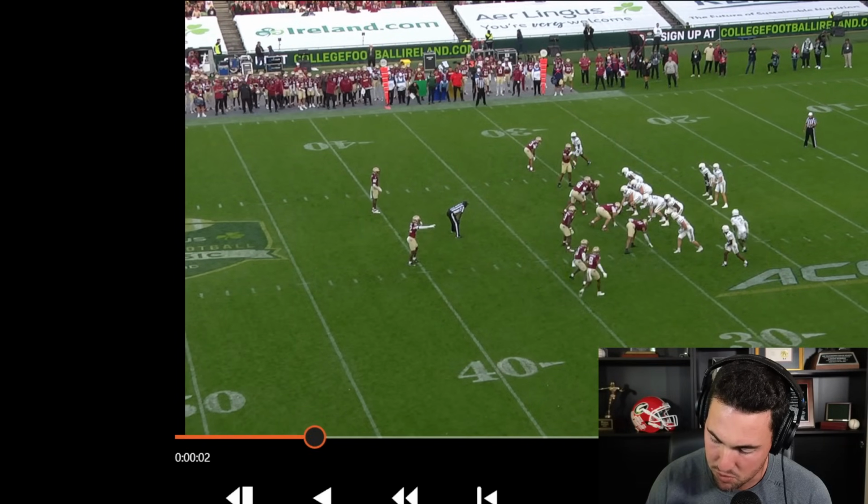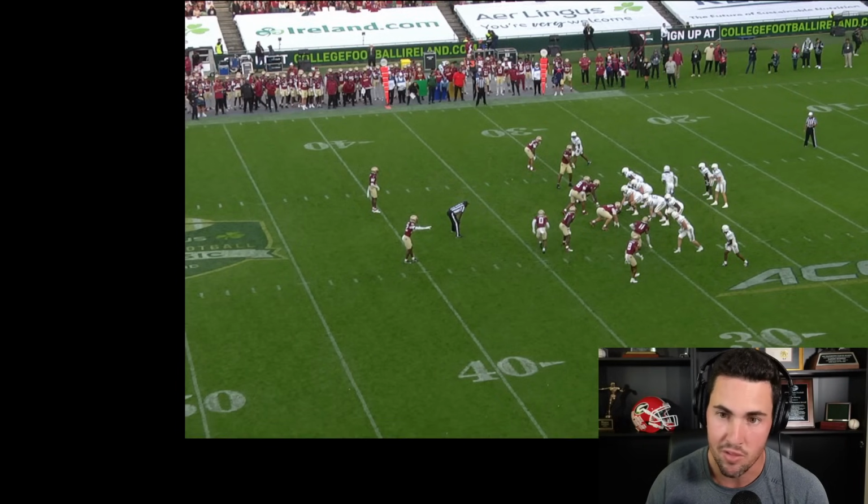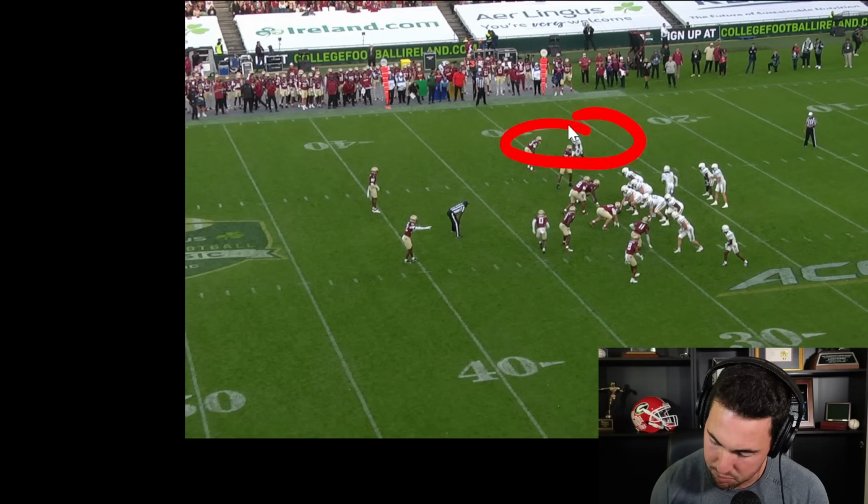First thing is the motion right there. Bam. We're getting motion. We're getting DB traveling hard. I mean, that DB's traveling hard. So I'm like, oh, they're in man right now. Plus, you got press over here. That's pretty tight coverage on this side.